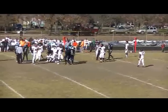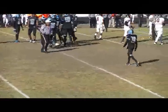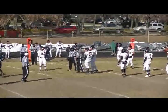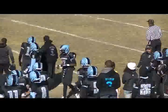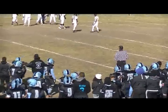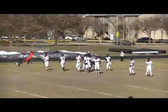And we got a flag. Let's see what we got here. Holding, maybe? Nope. Okay, we got a face mask. Okay. Now we want to hold the enforcement stop. Hold the enforcement stop. Okay. Ball is set. Let's go.